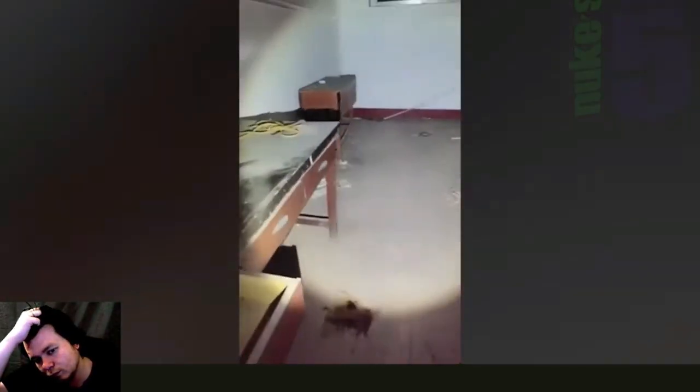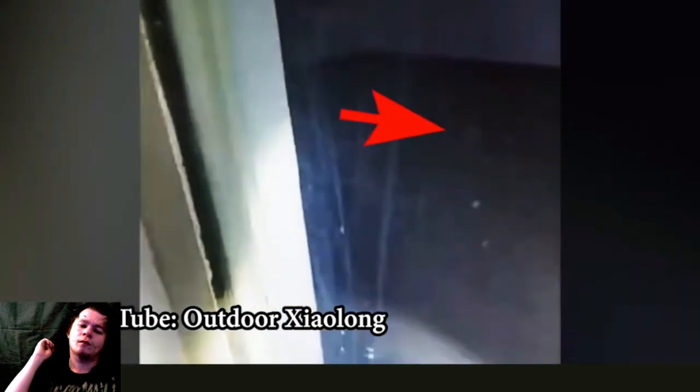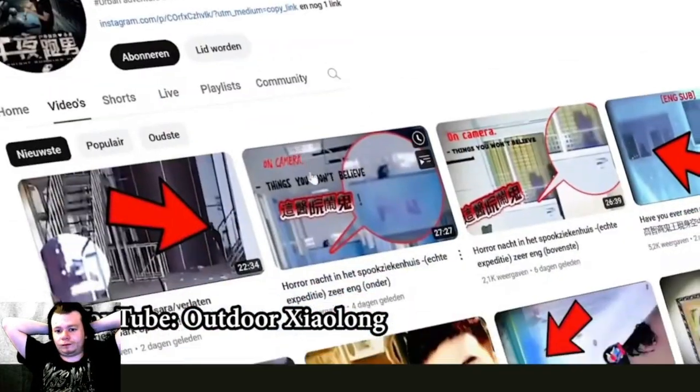In the reflection, someone can be seen standing behind Xiaolong, but when he swings around in terror, there's no one there. After an attempt at kicking and flailing at the invisible entity, Xiaolong finds that the reflection of the figure has disappeared. But now he spots a shadowy face peeking in from a window, and a heavy closet comes crashing down right in front of him. The activity is becoming a little too intense, so Xiaolong decides to leave and ends his live stream. You can see even more terrifying moments from this ghost hunt over on the YouTube channel, Outdoor Xiaolong.